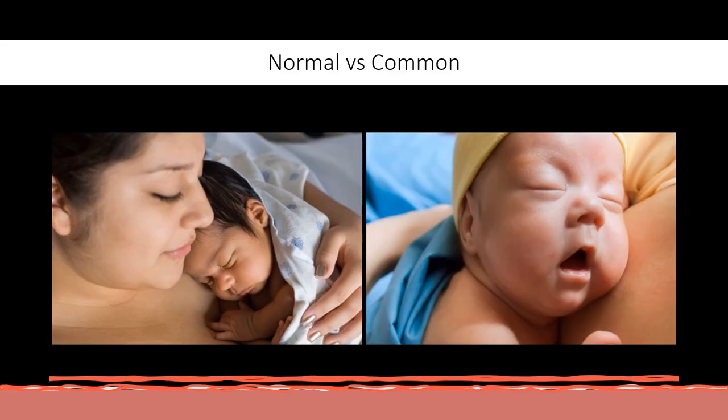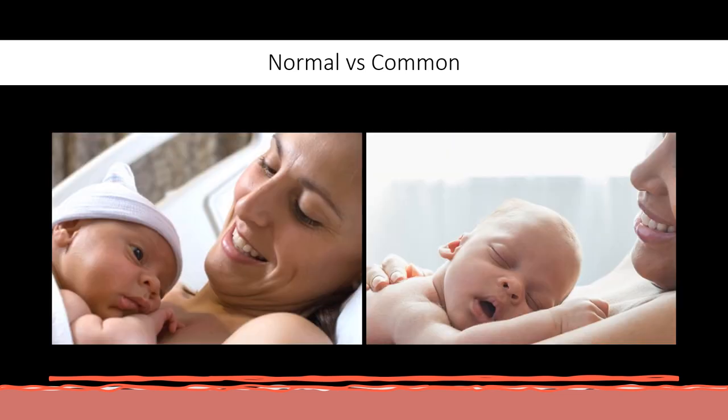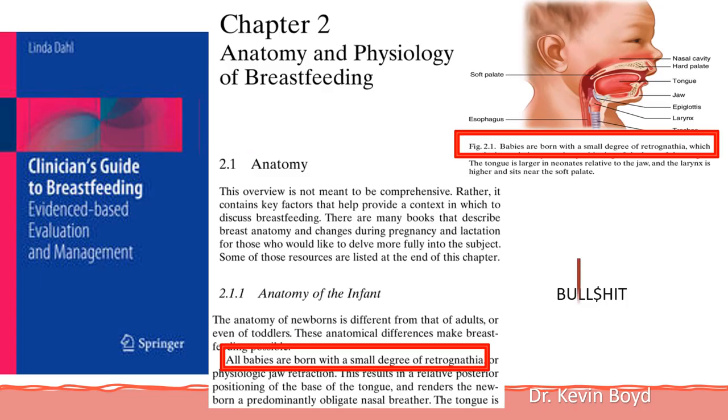We think that this baby on the right is normal when it's really just common. A normal baby has the mouth closed and breathes through their nose. What to do when you have a baby with an open mouth? Constantly be on alert to close the lips. Get everybody involved in closing the lips. That will help promote good nasal breathing and nasal airway. The baby's lips should be together all the time, unless they're feeding or they're cooing or talking.